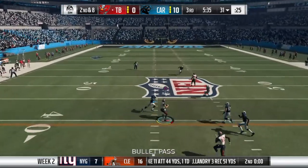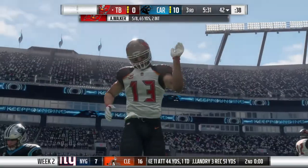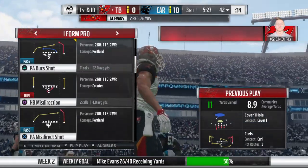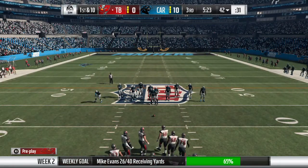Now Walker looking to throw on second down. Over the middle to Evans. And they get him down, but not before he takes it across the 40-yard line. A nice pickup there of 11 yards, and it'll move the sticks.